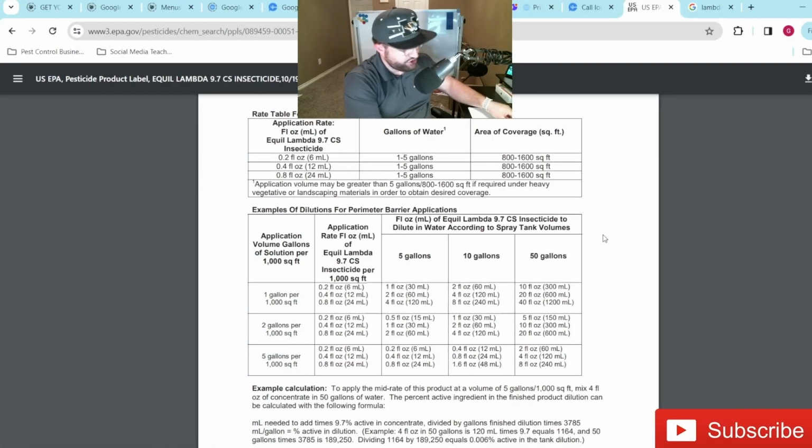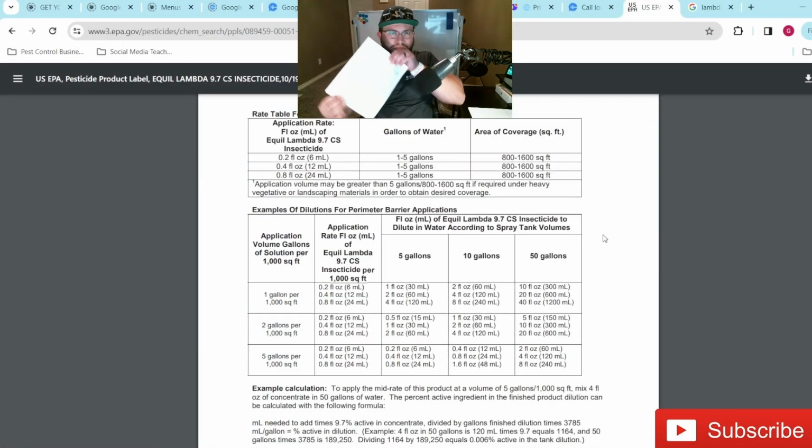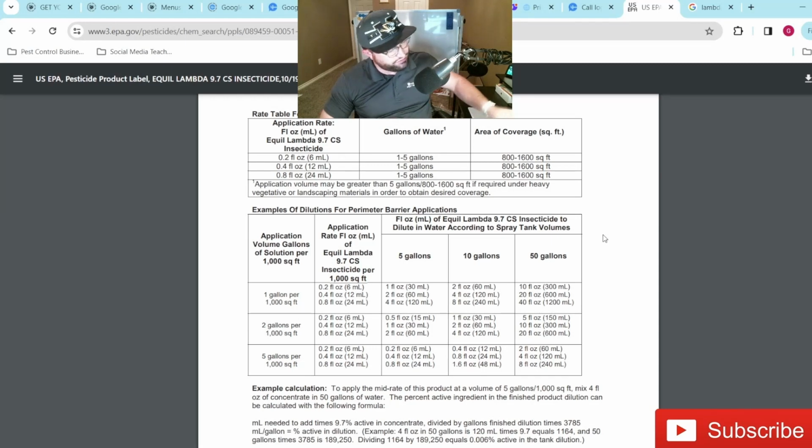Started literally just on pen and paper breaking down the math, because I was like, wait a minute, we're not necessarily treating 1,000 square feet for every single home, right?